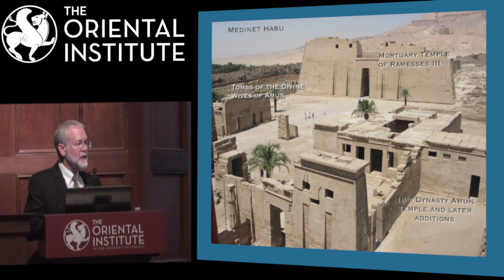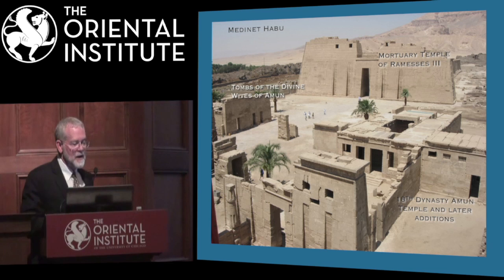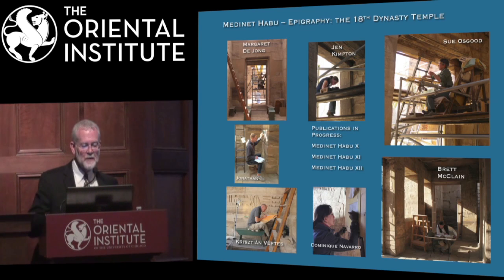Now, our major site of operation, of course, is Medinat Habu on the West Bank. And as I said, we finished the Mortuary Temple publications a long time ago. We are working now on the 18th Dynasty Temple here. The main epigraphic team is centered here, and I'd just like to introduce you to the staff, Senior Epigrapher Brett McLean and Epigrapher Jen Kimpton, and they're both here tonight.